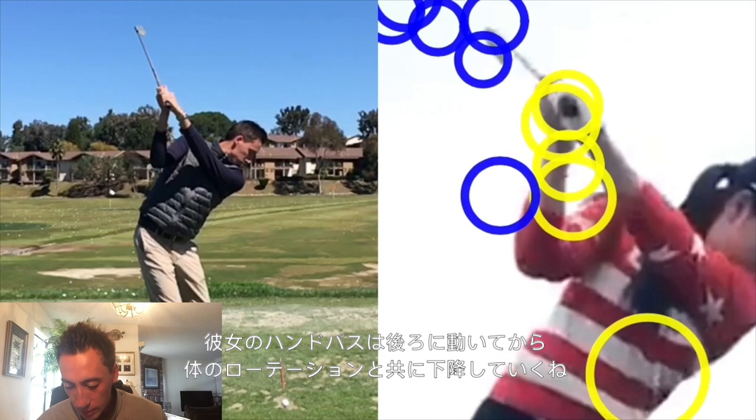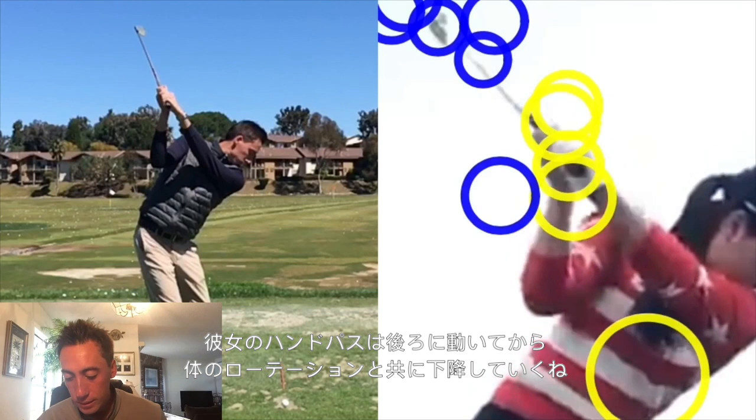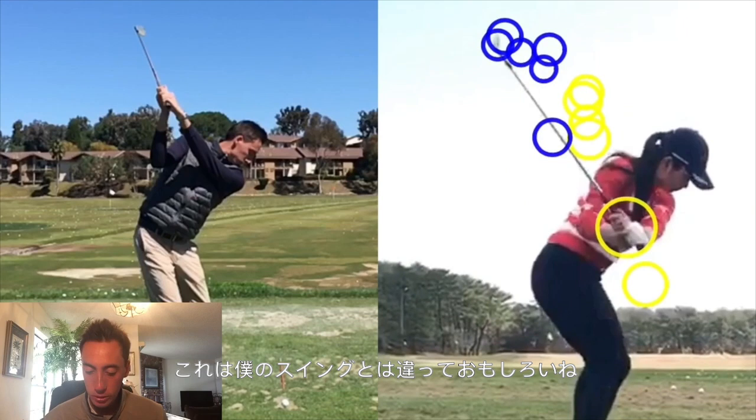So if we zoom in on our hand path, we can see that it initially starts working behind, right? So it goes behind her and down, and then it starts working out towards the golf ball as she starts to open up and rotate. That's pretty interesting, right? That's going to be a little bit different than mine. So let's go take a look real quick.